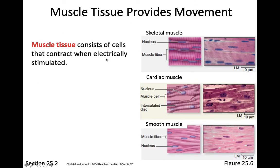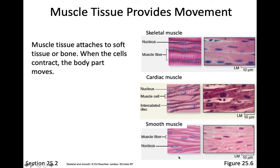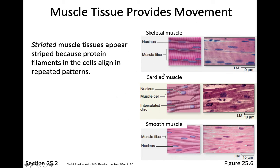Now you have muscle tissue, our other type of connective tissue. Nervous is our last. And there's 3 different types of muscle tissue: skeletal tissue, cardiac muscle tissue, and smooth muscle tissue. Now the first thing that you really need to understand about the different types of muscle tissue is that they come in 2 different forms.